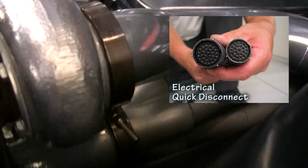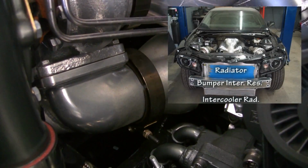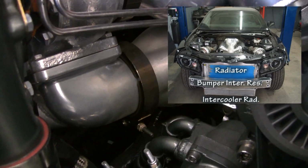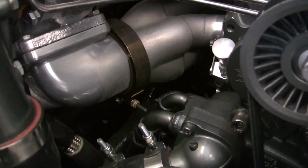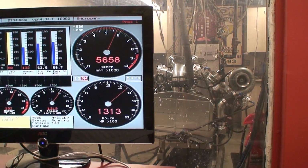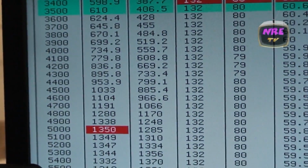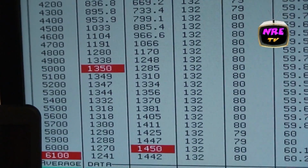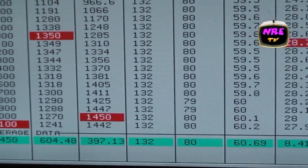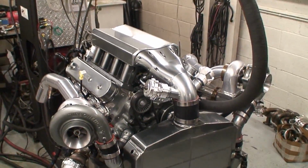Some really neat things about these headers is those collectors are made from a billet. That turbo transition is made from a billet. You can get a better view of it right here. So we carved those from solid chunks of metal. So it's pretty much like a lifetime header part. Foot-pounds, 1,450 horsepower, 28 pounds of boost. Pretty slick piece.